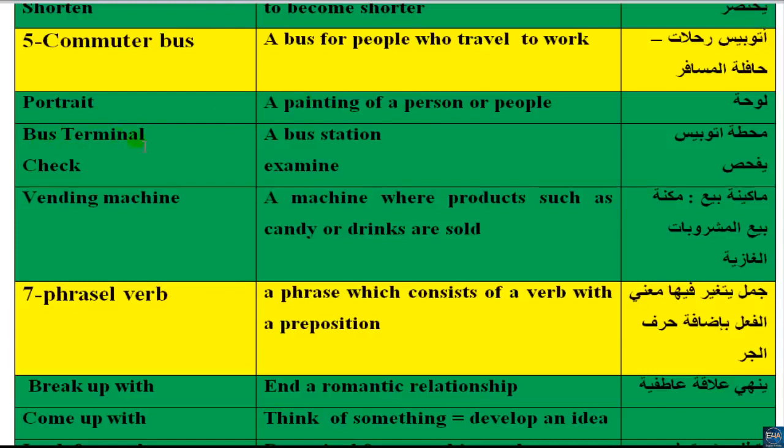Bus terminal. A bus station. Check. C-H, check. Examine. Vending machine. A machine where products such as candy or drinks are sold. So, vending machine, a machine where products are sold. Products. This word where, American, but in British we say where, a machine where.